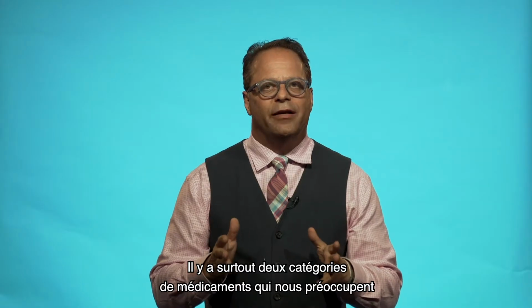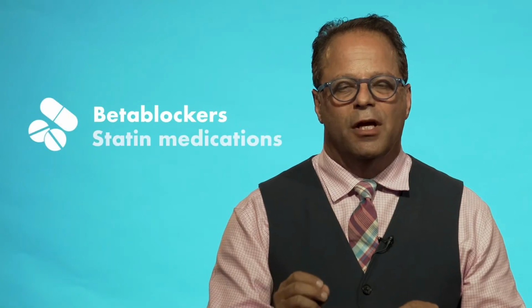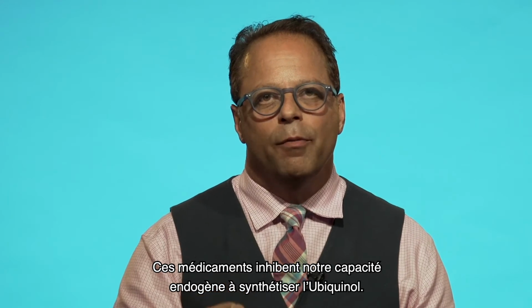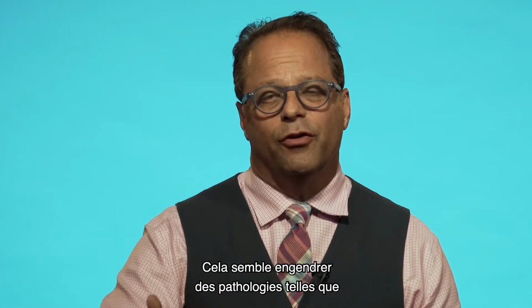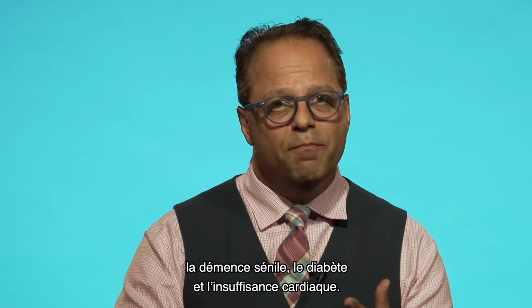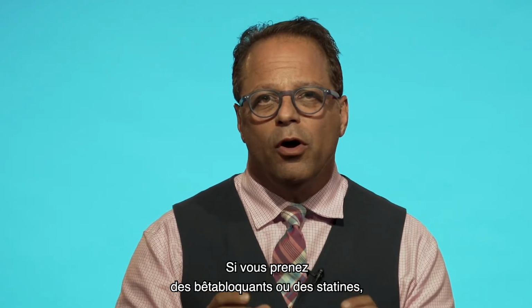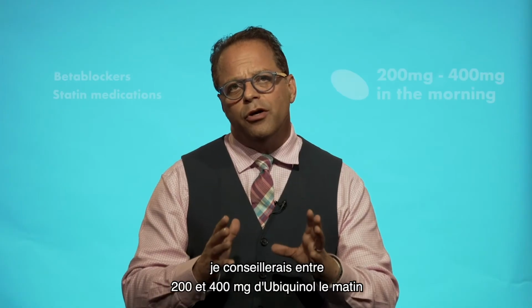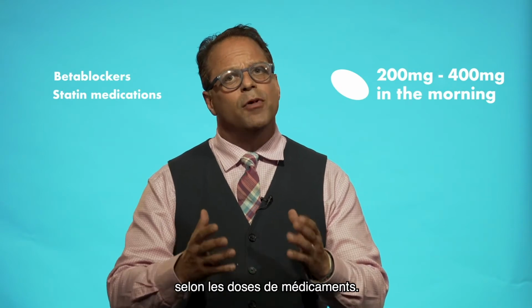There are two classes of medications we're particularly concerned about as cardiologists in reference to ubiquinol. The first is beta blockers. The second is statin medications. These medications inhibit our ability to manufacture ubiquinol. What that leads to down the road, we think, are problems like dementia and diabetes and heart failure. So if you are on one of those classes of medicines, a beta blocker or a statin, I would look at 200 to 400 milligrams of ubiquinol in the morning, depending on how much of the medicine you're on.